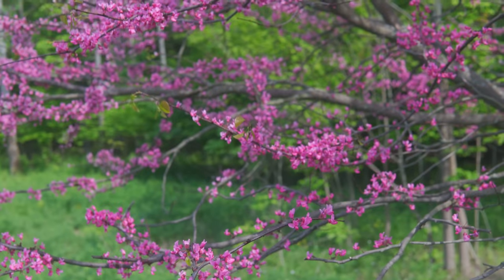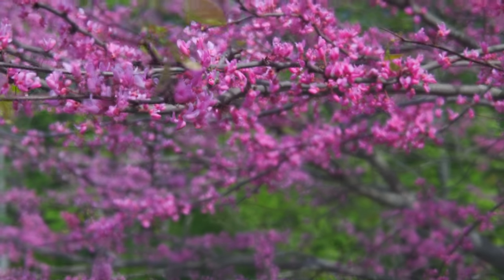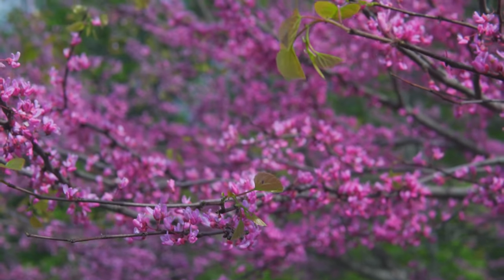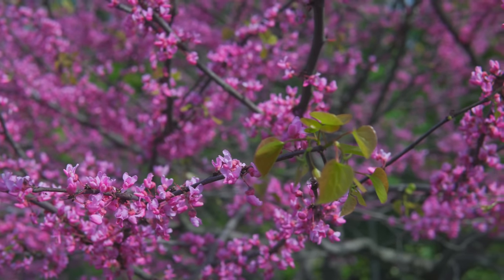And there were already Cercis canadensis here, and I'm not quite sure if they were here because they were nursery escapees. Definitely some were planted in the landscape from the nursery, but then I found a lot of little seedlings all over.